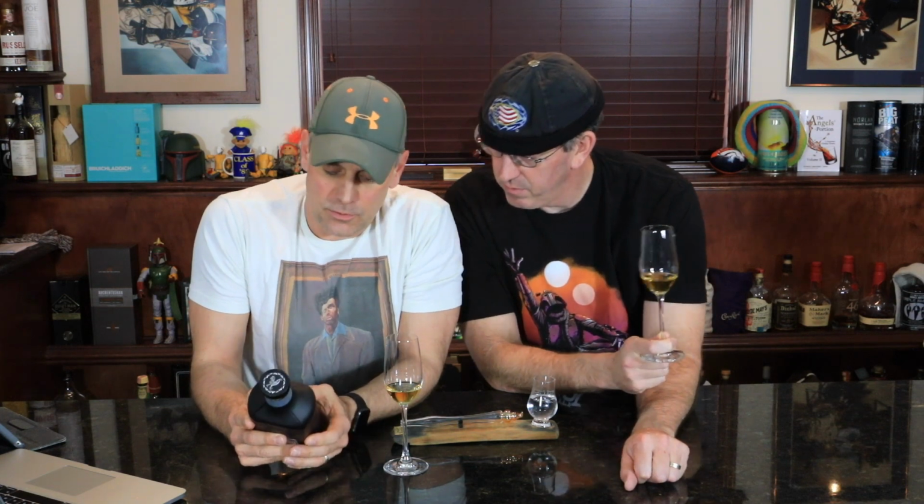Double aged in whiskey barrels. Hecho en Mexico, made in Mexico. 100% puro de agave. Tequila añejo, aged 18 months. 40%. I can smell the agave.